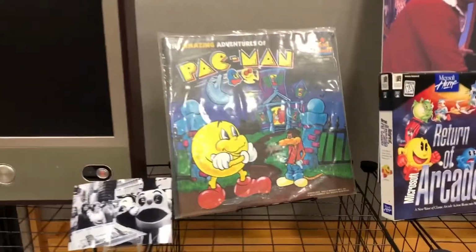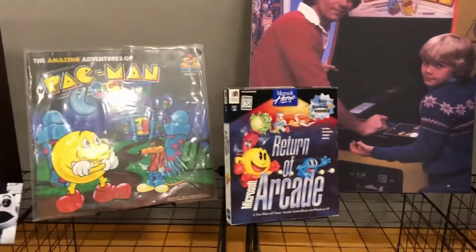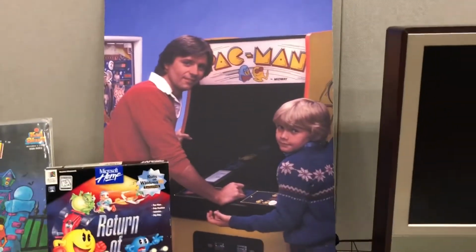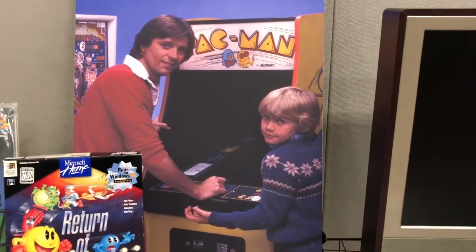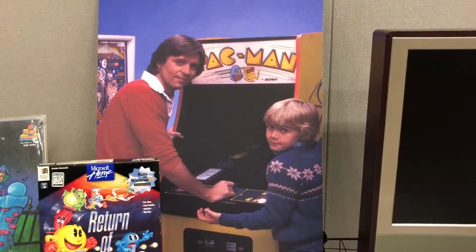I actually have this Pac-Man record. I found it at Half Price Books for about $6 a few years ago. Oh, check it out. Ricky Schroeder. I love this show, Silver Spoons. I thought it was so cool that the kid had an arcade in their house.